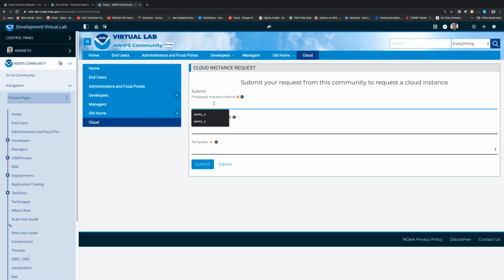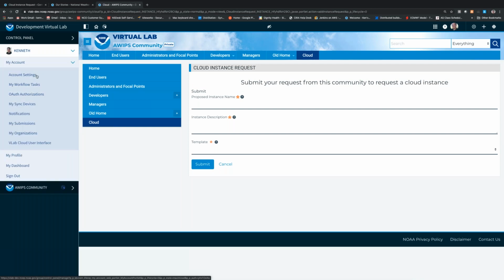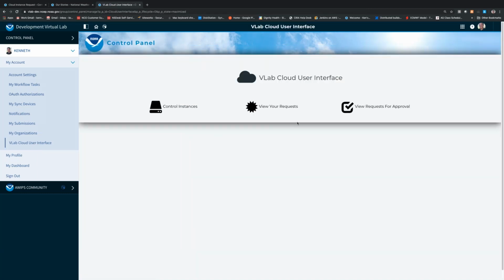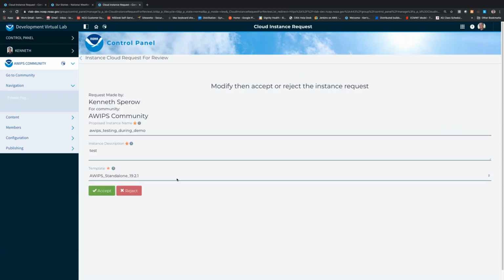So let's do okay, and then I get an email as the approver within this. It's a little bit funky because I'm the requester and the approver, but just for demoing purposes, I'll do that. So I can then go in and view requests for approval. So there's an entry here. Then you process it, and you can either accept it or reject it, and you can make changes to it as well. So if I were to accept this instance, I'm going to go ahead and do that.